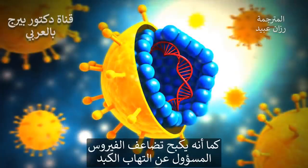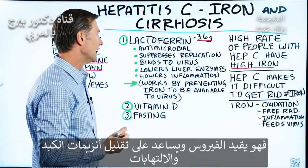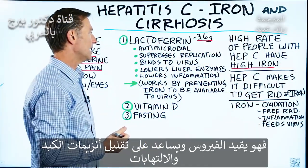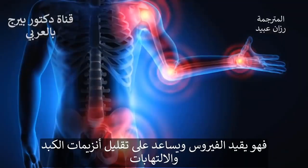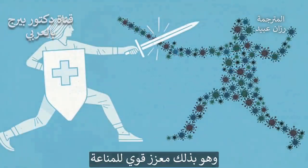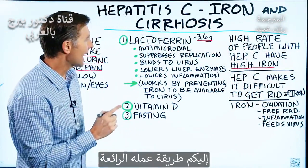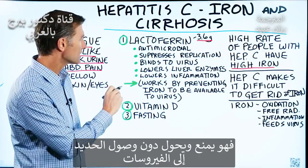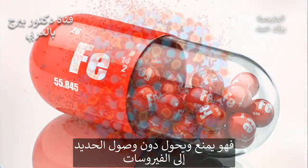It also suppresses the replication of the virus in hepatitis C. It binds to the virus. It helps lower liver enzymes. It helps lower inflammation. It also increases phagocytosis, which is part of the immune system. So it's a really good immune booster. But what's fascinating is how it works. It works by preventing iron from being available to the virus.